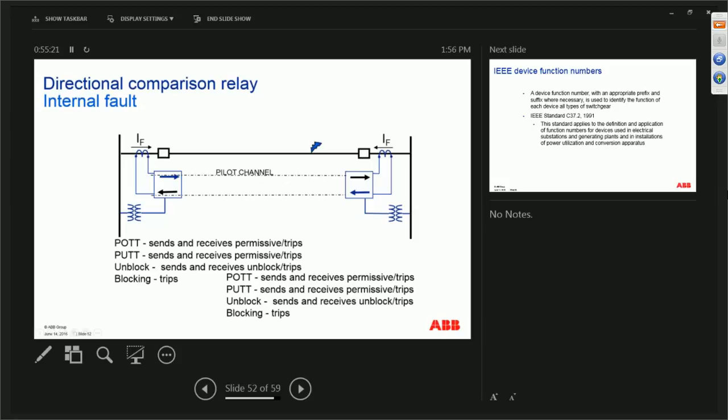Same thing with the permissive underreaching transfer trip. So these, the permissive overreaching transfer trip, the permissive underreaching transfer trip, the unblocking scheme, and the blocking scheme, are all ways of tripping the entire line without waiting for that time delay for the last 80%.